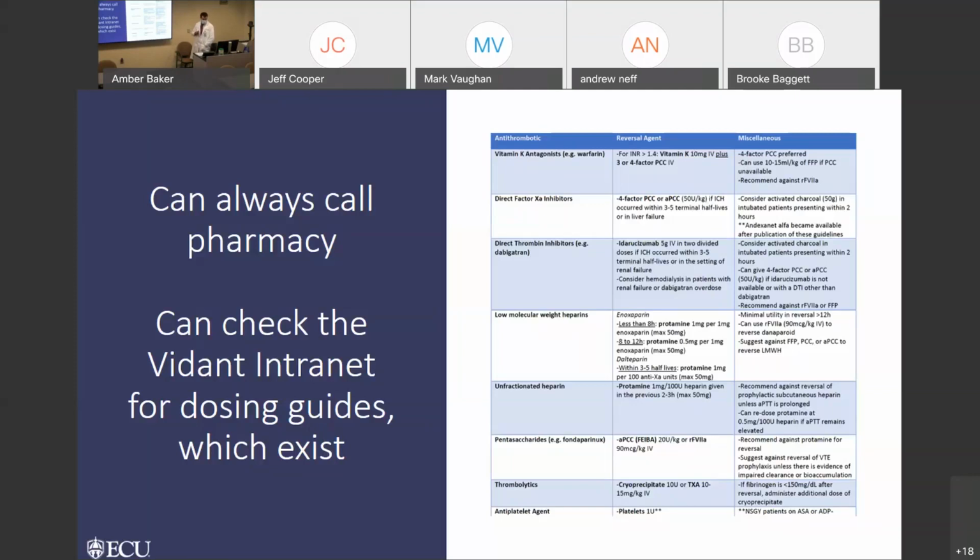Now, I think the most important part of this is that the intranet actually has the dosing guidelines for this. And so when you're reversing these things, there's actually a protocol for how often you check and what the dosing mechanism is. And you can actually look this up, or you can call the pharmacist at night. And so this is never something where you just have to figure this out yourself. This is something where you have the infrastructure and the support here when you need it.